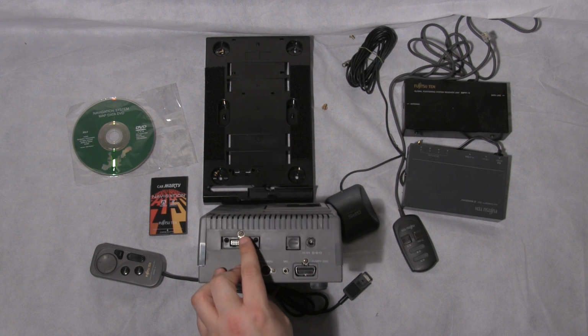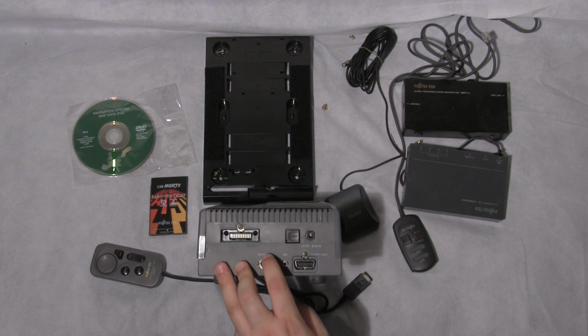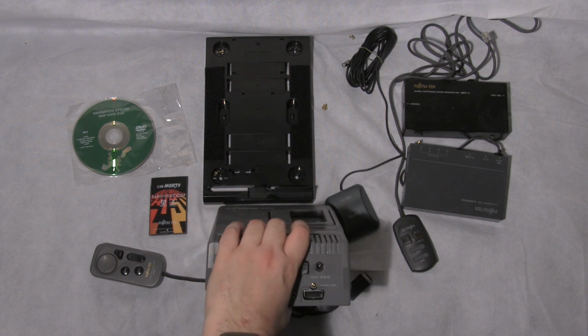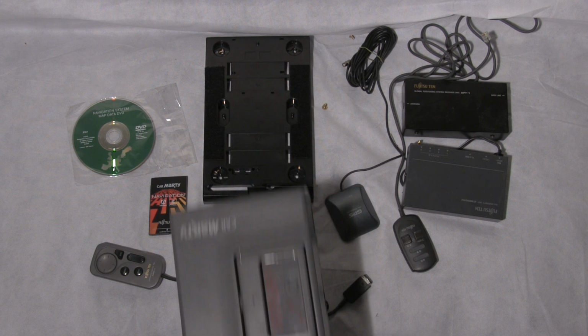So this part makes it a bit of a pain to use, but the benefit is that you can get any old power supply and get it working really. Like I say, it's quite heavy. Oh, that's the wrong way as well. That didn't help.